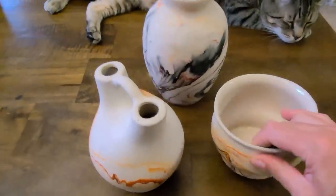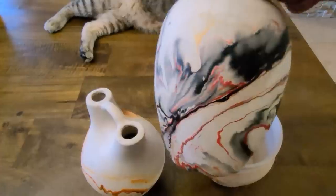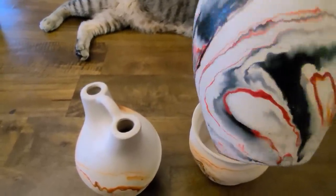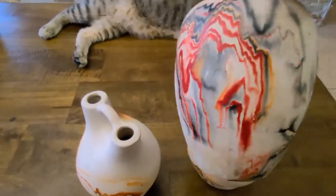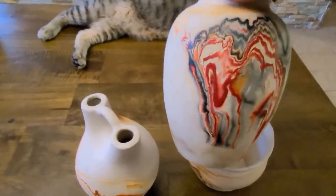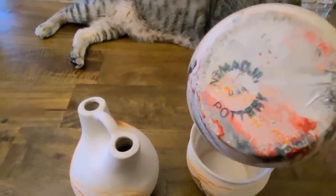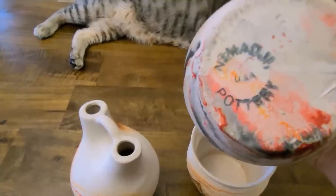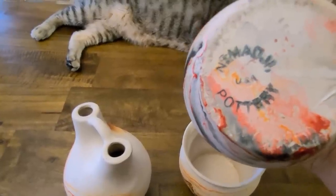The third piece is this lovely vase. You might have seen me thrift in my last video. This is black and red with a little bit of orange. Again, just gorgeous. This looks like a volcano. And this one has NEMADJI POTTERY USA. This mark was used between 1930 and 1980.